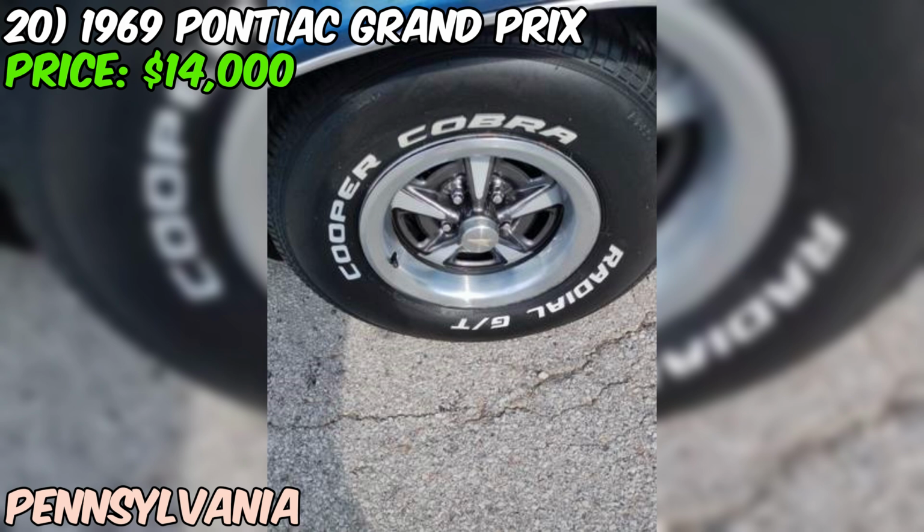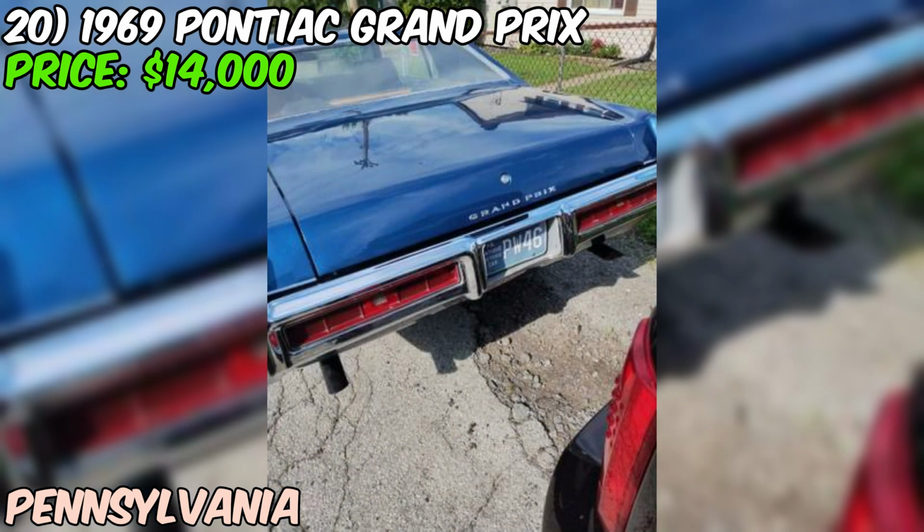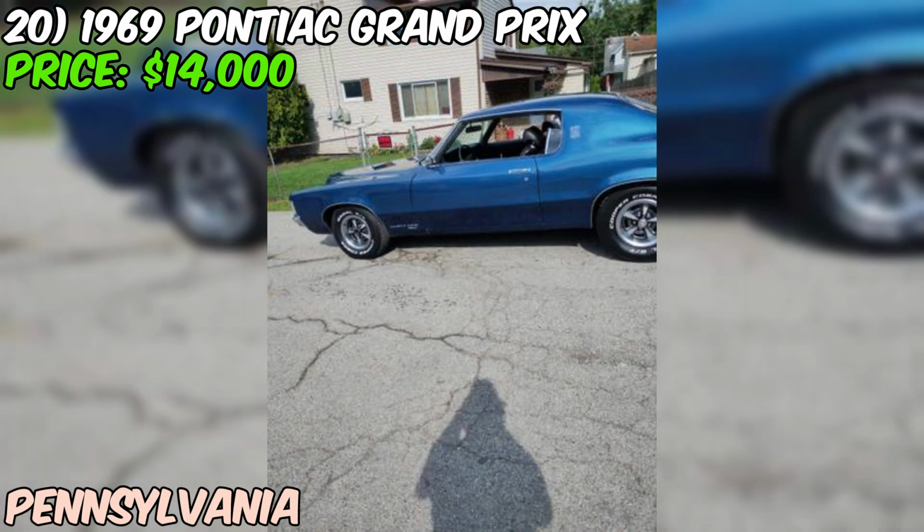So, if you're in the market for a classic American muscle car with tons of potential, this '69 Pontiac Grand Prix might just be your ticket. It's got a clean title, a fresh look, and enough recent work to get you started. Just be prepared to put in a little more effort to make it truly shine.